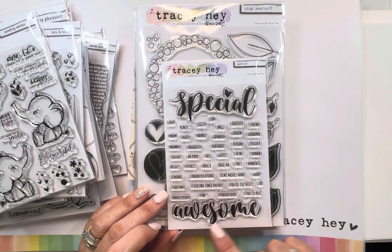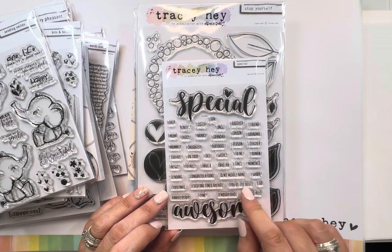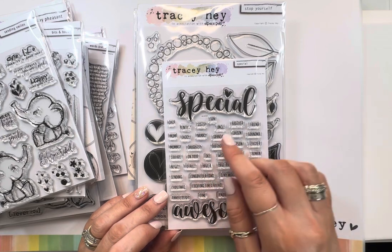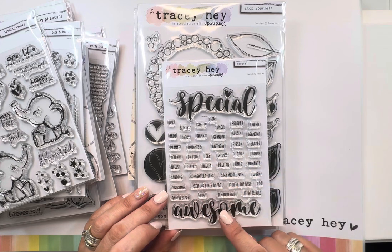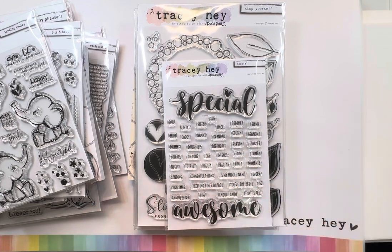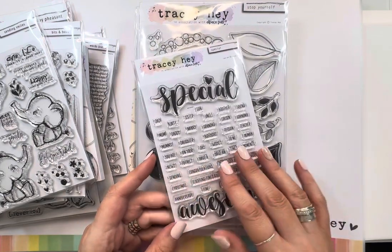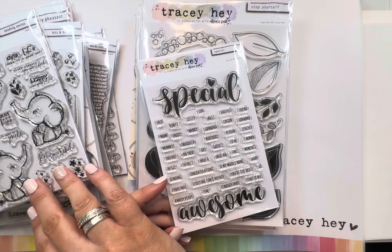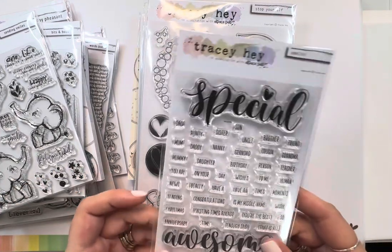What else have we got on here? We've got awesome. So you could say you are awesome, enough said, or special times, or totally awesome, that is all. So there's loads of different things you could do with this. It's a really useful set, and obviously it works alongside our characters, but also with the size of the Special and Awesome, it could just be a focal point on a project.